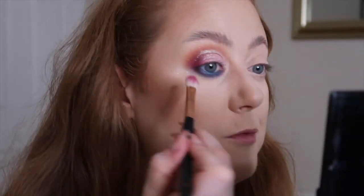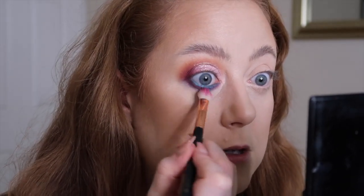I'm just working on this outer corner now, just to make things more of a seamless blend. Next is mascara.